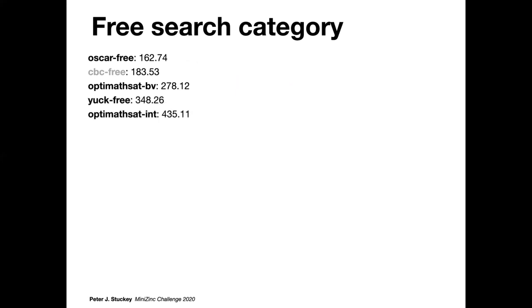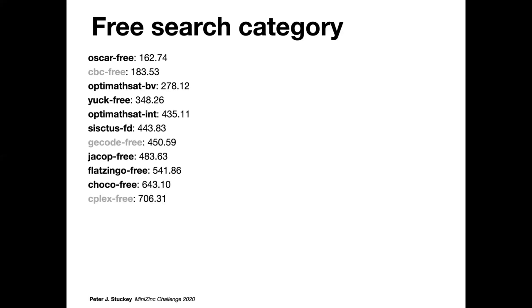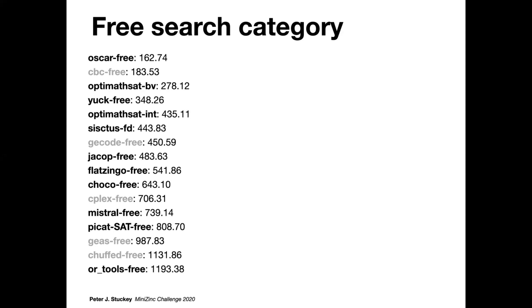All right, and the free search category, which is the one where all the solvers start to compete. So if we go from the bottom, Oscar, 162, then CPC, which is the open source MIP solver, OptiMathSat with bit vectors, Yuck, OptiMathSat with integers, Sixtus, G-Code, Yuckob, FlatZingo, so there's a new solver quite high up the tree, Choco, Cplex, and that's the danger that the MIP solvers are pretty good at our problems, by the way, Mistral, PicatSat, there's Geese, the new lazy clause generation solver, Chuffed, and finally OR Tools, topping it out. So gold medals to OR Tools, silver to Picat, and bronze to Mistral.